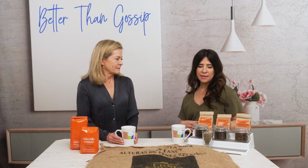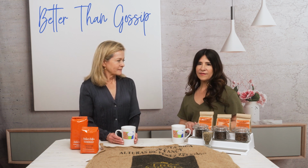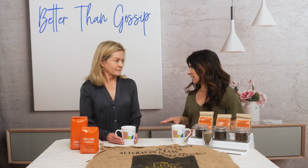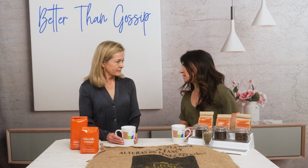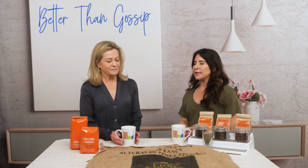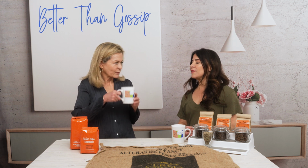So selecting coffees, we like to have coffees from all over the world. I rely heavily on my importer broker. His job is to actually, every year, travel to all of these places. He tastes the coffee in country. He inspects the areas. He says, hey, are they actually growing sustainably like they say? Because it's across the world. People can say whatever they want. So that's his job.